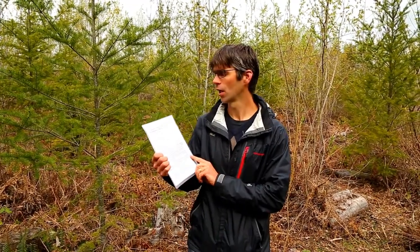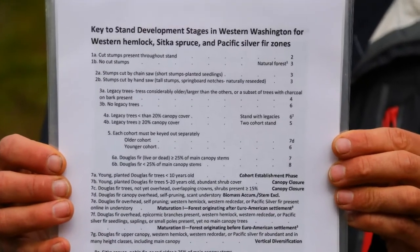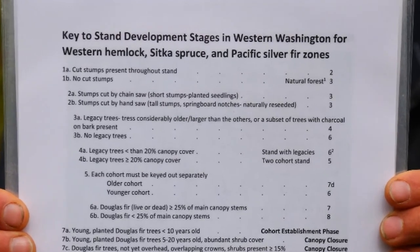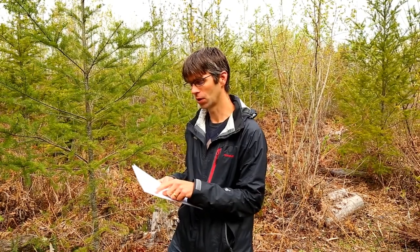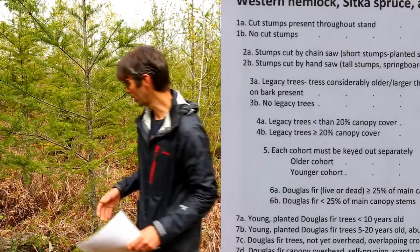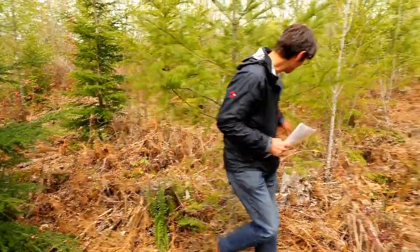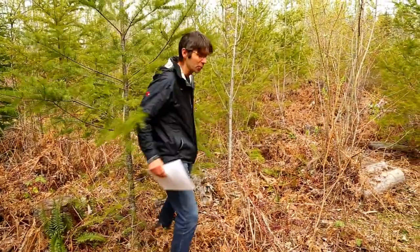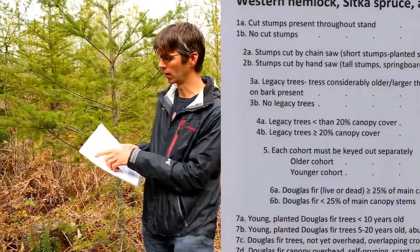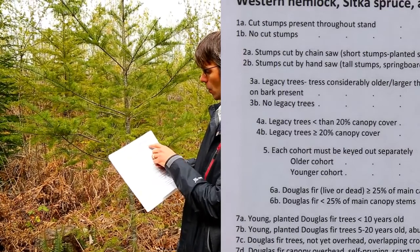I'm going to go through this key to stand development stages, and we'll take a look at how you can evaluate what kind of forest stand you're in using this key. So it starts out like a dichotomous key with a couplet of options. One gives A and B, so we have to choose 1A or 1B. 1A says cut stumps present throughout the stand. And I can see that there are cut stumps. There's one here. Here's another one here. So there are definitely cut stumps present throughout the stand. 1B says no cut stumps, so I can choose 1A. And that takes me over to 2.